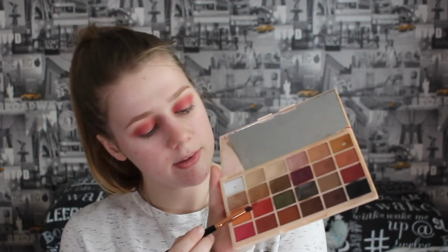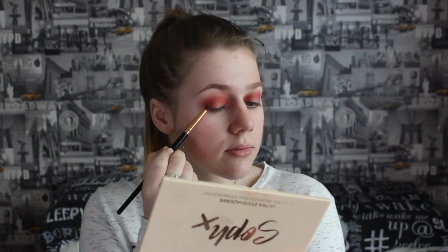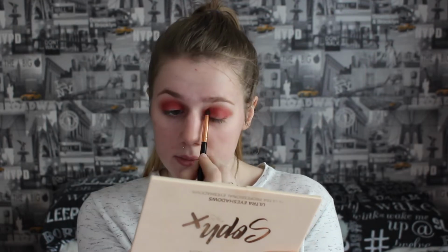So I'm just going to do the other eye. We're going to deepen it up with this colour here, which I think is called Pumpkin. And we're just going to go right over the pink to deepen it up again. And then again, just blending it out into the pink.